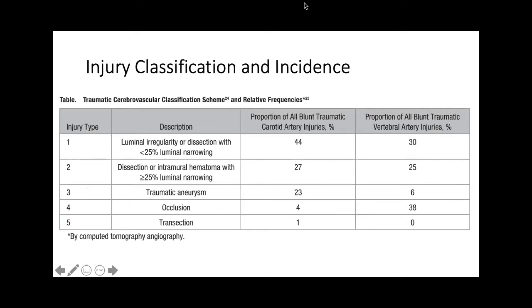So these injuries can be classified by Denver criteria, and those are listed here. I don't think this projects terribly well. So Denver 1 is luminal irregularity or dissection with less than 25% luminal narrowing. Type 2 is dissection or hematoma with greater than 25% luminal narrowing. Type 3 is a traumatic aneurysm, type 4 is occlusion, and type 5 is transection. And then on the right side of the screen is the proportion of these injuries which are of each type, split up by carotid and vertebral artery. Type 1 is the most common in the carotid artery, decreasing with increasing grade of injury. And in the vertebral artery, the most common is an occlusion, followed by type 1 and then type 2, with traumatic aneurysms and transections being rare.